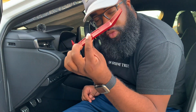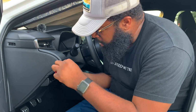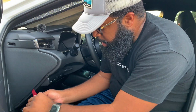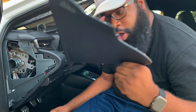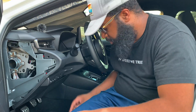Here, one little piece to remove the panel. Go right here on the side, wherever you decide to do. Pop this bad boy out. Boom. Easy peasy. Slide it out. Here you go. Off to the side. Remove a watch if you have, like me, on your wrist, because you're going to need all the space you can get. Okay?